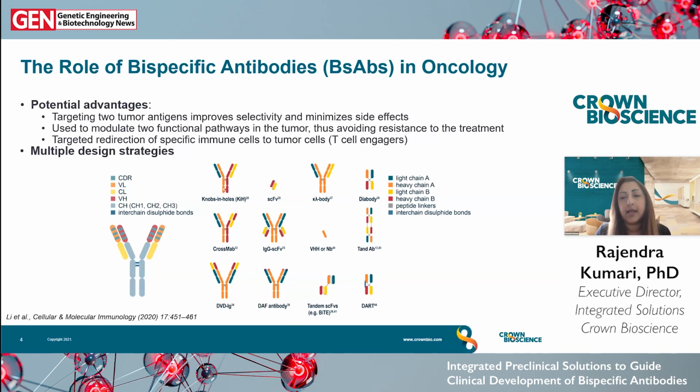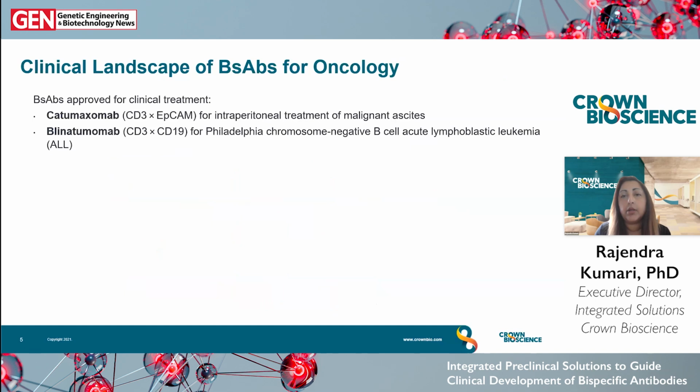And the standard antibody structure, which is shown here on the left, can actually be altered with different configurations that are shown here. For example, used to generate different bispecific antibodies, which is nicely reviewed in this paper. Now in oncology, there's two bispecific antibodies that were approved for clinical treatment.